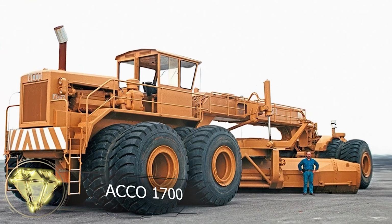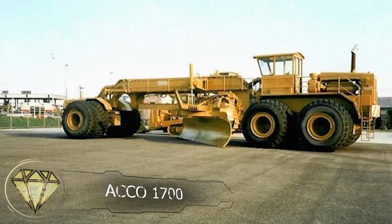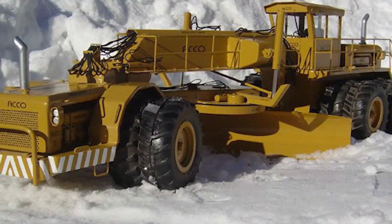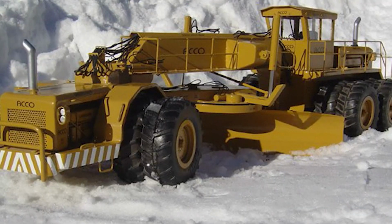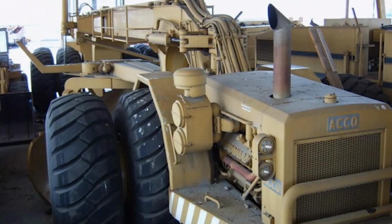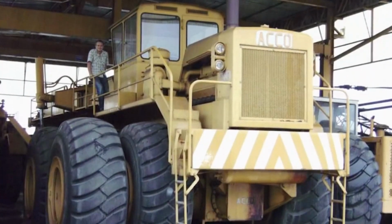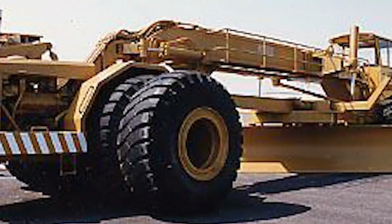ACCO 1700. The largest motor grader ever built on this planet was the ACCO 1700, a beast powered by 1,700 horsepower. This enormous machine was created in 1980 by the Italian company Umberto Eco for an infrastructure project in Libya, and since then, no designer has attempted anything on this scale again.